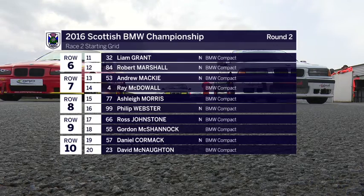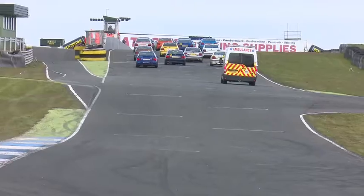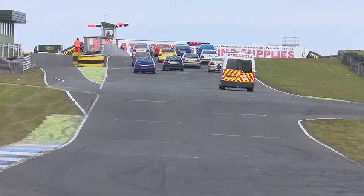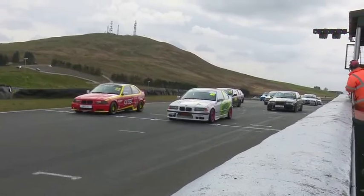Ross Johnson and Gordon McShannock. Daniel Cormack and David McNaughton looking to move up from 20th on the grid. You can see him there in blue, just at the back row, left of shot, who was the championship leader coming into this second event of the year.